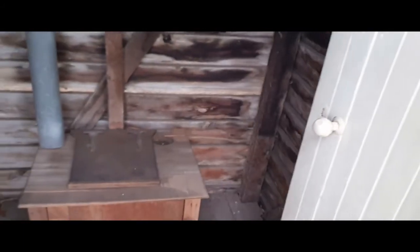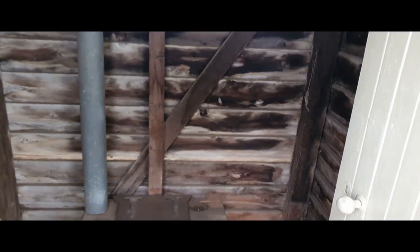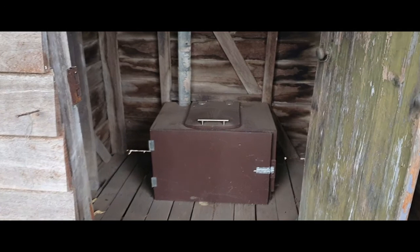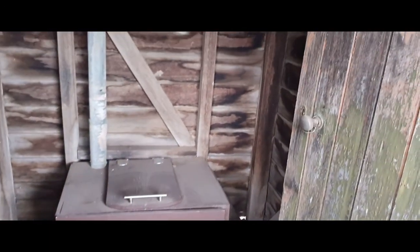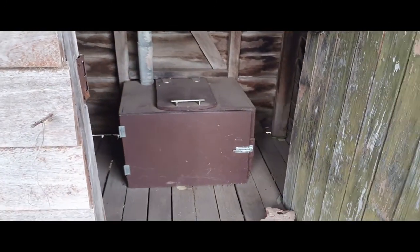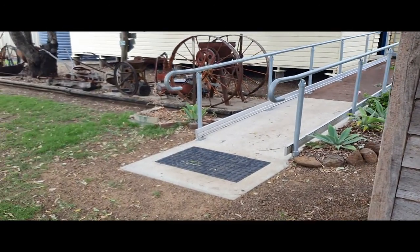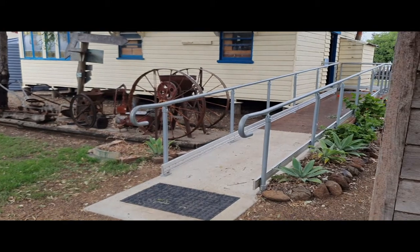And that's what we're talking about in there, the old thunderbox. There's another thunderbox, a dunny, the loo, the toilet, the golden throne. Just a few names that Australians call their toilet. Very big centre, isn't it? It's awesome. All right, let's keep looking.